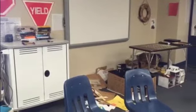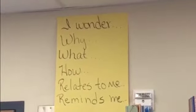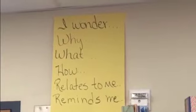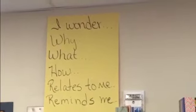And I see that you have posters in your room that relate to the learning. I'm going to zero in on one in particular. Can you tell me about this poster? Yes, the kids often didn't know how to get started to ask their question or say their questions. So this I put up there just for them to have a starter sentence.